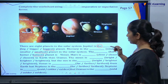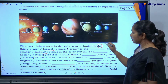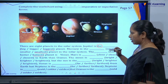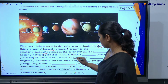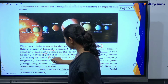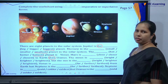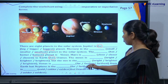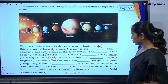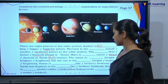So now I told you that if you get the word "the" before the blank, it's easy for you to recognize that you need to put a superlative. Same way, if you see the word "than" in the sentence, then you need to add a comparative word. So, Mars is closer, comparative with the ER. Mars is closer to Earth than Uranus.